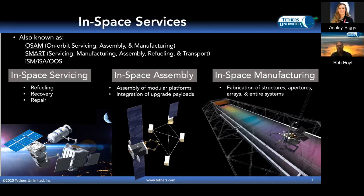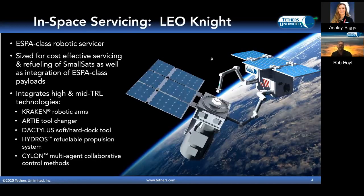And now I'd like to run through a handful of the different technologies that we've been working on under support from small business innovation research investments by NASA, DARPA, and the DoD. So addressing the first area, in-space servicing, and as well in-space assembly and in-space manufacturing, we are working to integrate a number of our components together to create a MakerSat scale, particularly ESPA class, robotic servicing vehicle.